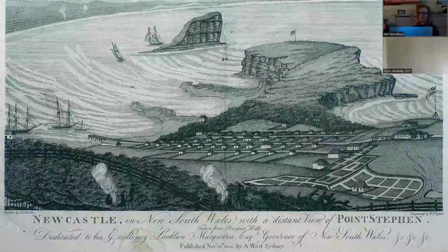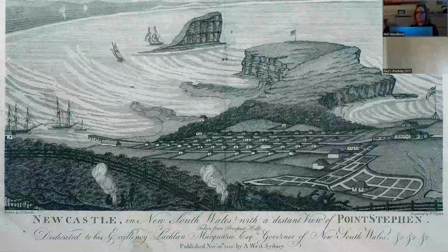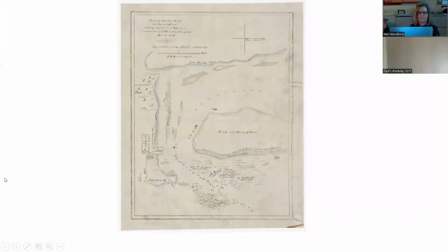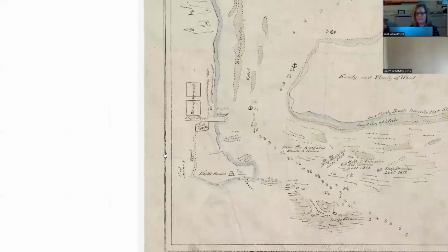But the purpose of it is quite interesting, I think. It's part of a panel, not quite a panorama, but there is another illustration that joins onto this one. Now I'll just try to zoom in on this area here. So the street is named High Street, then becomes George Street, then Watt Street.